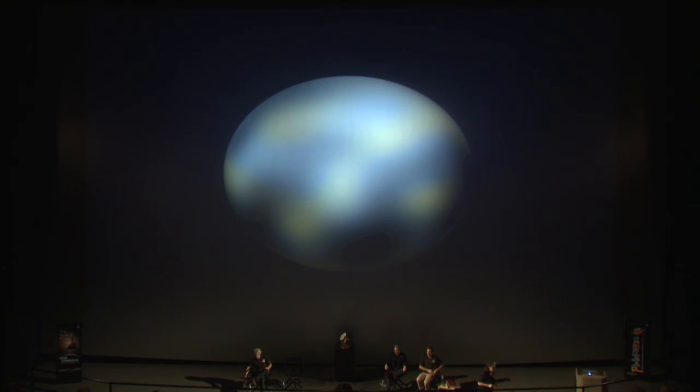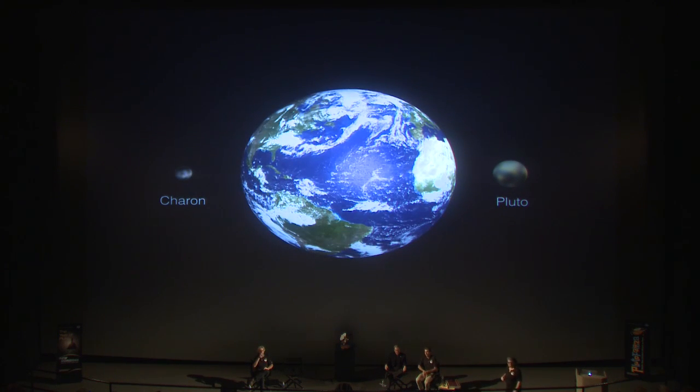So this is the view we have of the surface. If we think about what it really is in size, we have here, to scale, the Earth, Pluto and its moon Charon. Charon is actually more gray. And you can see they're about the right distance apart, about the diameter of the Earth. So these are substantial bodies, but much smaller than the Earth.